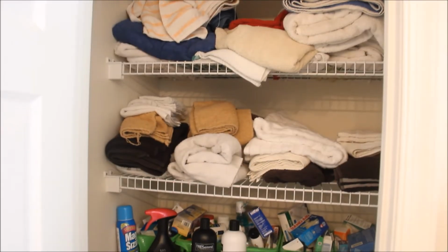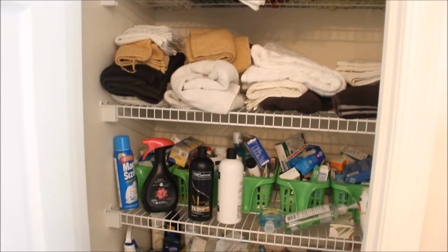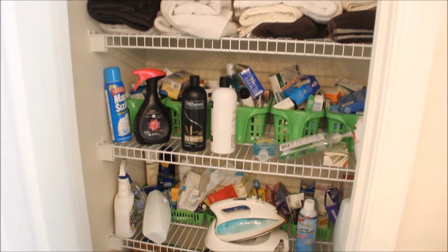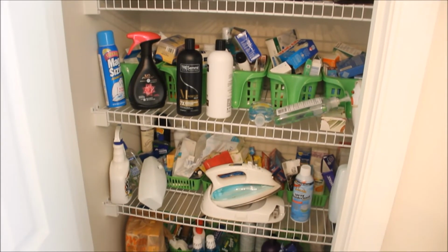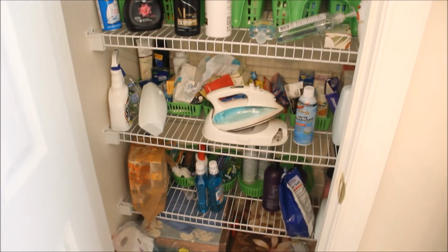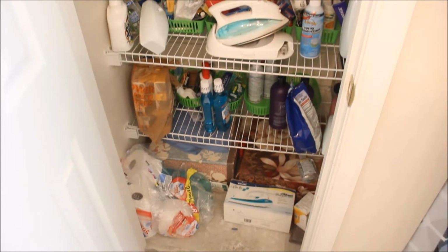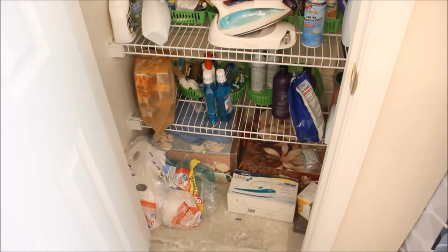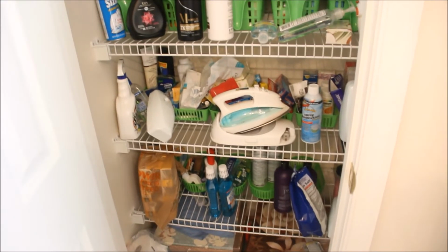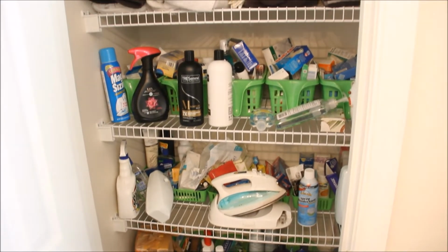Today we are going to organize, or should I say reorganize, this messy linen closet of ours. As you can see, it has gotten totally and completely out of control. I did have an organization system in place prior to, but you can see we have all just thrown things in here. It's just a mess. So I decided to come up with a new organization system for this linen closet that also holds a lot of our medication and our spillage of extra items that we have.